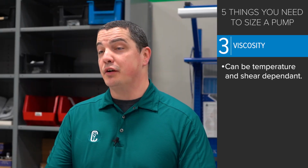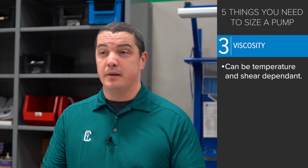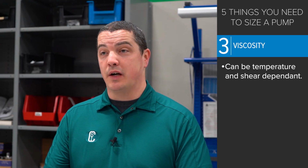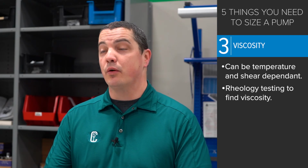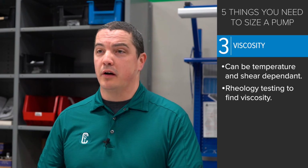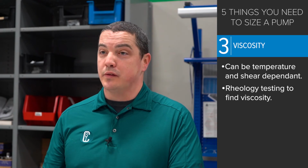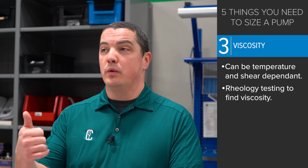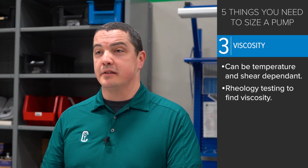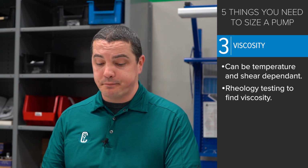Good news is, if you're not sure what the viscosity is at the temperature and the shear that we're looking for, CSI can help with that as well. We have a couple different vendor partners who can do rheology testing for us, which basically means we ask you to send in a sample, we send that sample off to a lab, and they provide that viscosity reading back to us. They'll want to know what temperature you're planning on processing at, and then we can process that test sample and let you know what the actual in-pump viscosity would be.